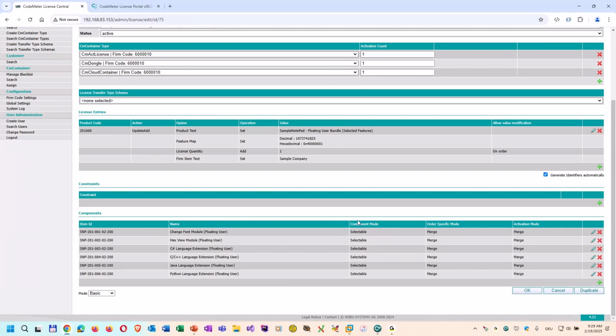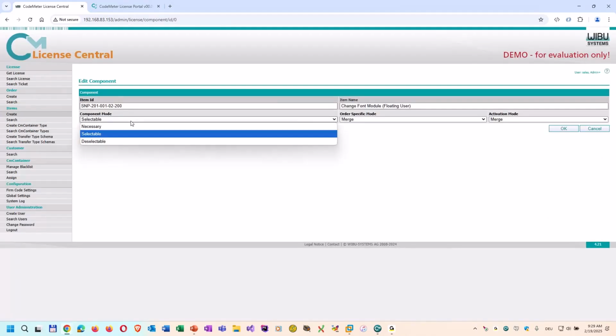The first one is the component mode. With the component mode, you have 3 options. The first ones, or the easy ones, are selectable and deselectable. So it's either pre-selected or you need to select it individually. Interesting is the necessary. Necessary means if I activate or sell the main item, this component will in any case be sold as well.